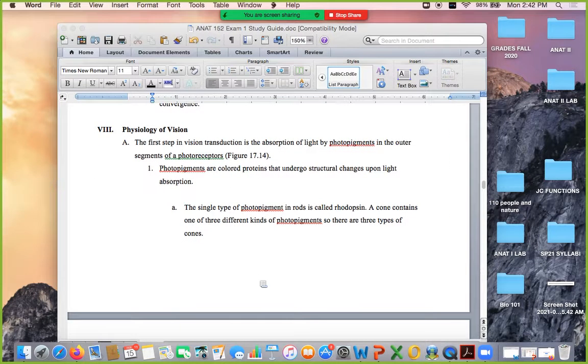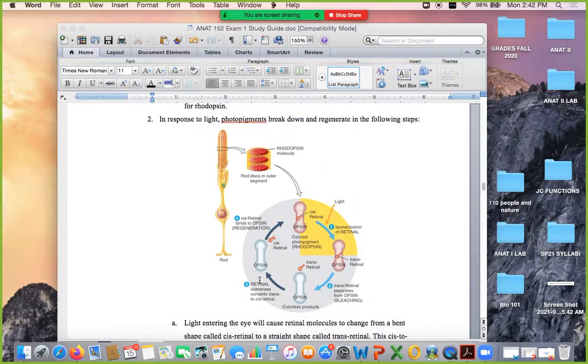Okay. So we talked about the physiology of vision, and that looks kind of like this. So this is a rod. Cones work similarly, except instead of using rhodopsin, they use variant types of opsin molecules that are specialized for their wavelength or color of light. And they also are going to use a coil instead of these discs, but they have a similar reaction. So let's just talk about the black and white vision.